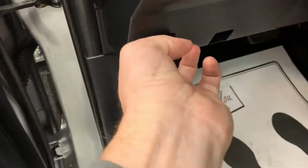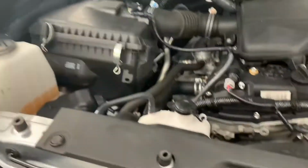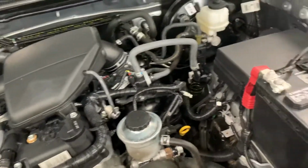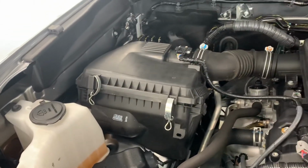Let's go ahead and take a look underneath the hood here. So you got a hood release right there. I think it's a 2.4 liter 4-cylinder engine that's in this truck. There you see it, very clean, quiet, no exhaust leaks, fluid leaks, no corrosion on the battery terminals. Very, very well maintained by the previous owner.